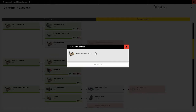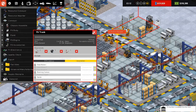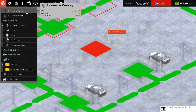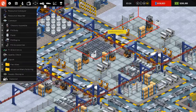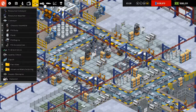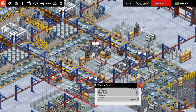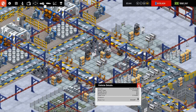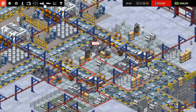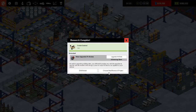Passenger bag, cruise control, let's lock that on. Right. Upgrades, yeah, that's done. Right, that needs a route to it. Right, that's a spoiler. Right. What's it doing now? Waiting for next slot. Oh, don't tell me I'm putting it in the wrong area. Yeah, doesn't go, does it? By the looks of it.